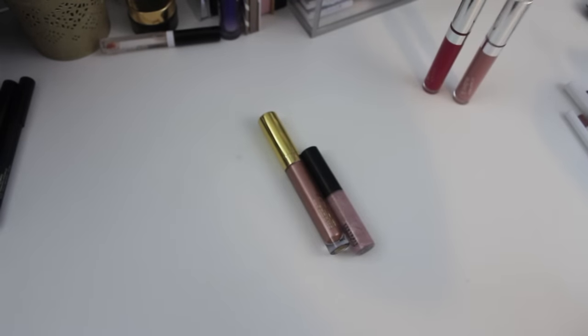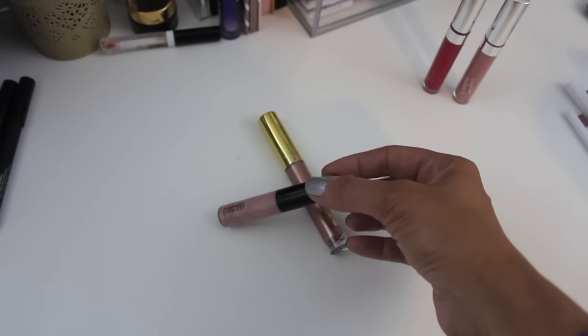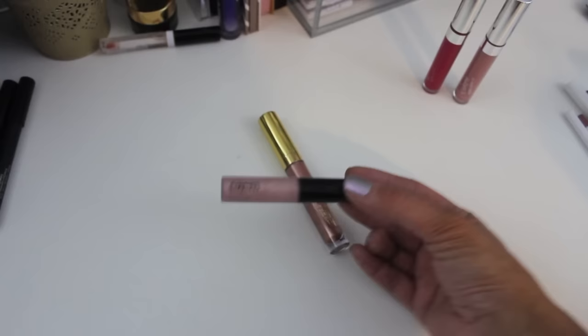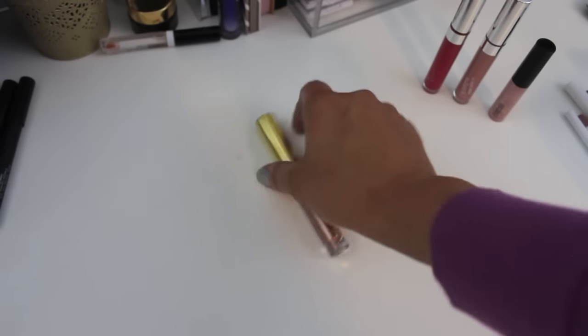And then for lip gloss, all I'm taking is Oyster Girl from MAC. This is my favorite lip gloss of all time. If you don't own it, we can't be friends.